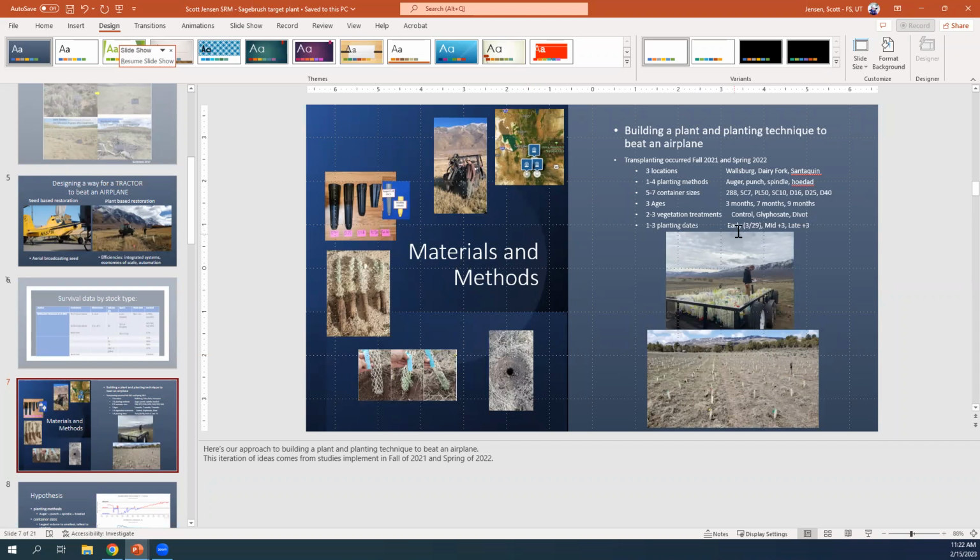Our initial plant was within a week of snow coming off these sites, and in 2022, that was March 29th. Then we waited 3 weeks, planted again, waited another 3 weeks and planted a 3rd time.